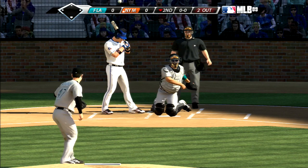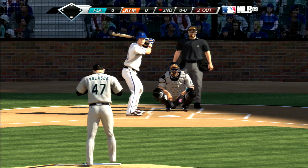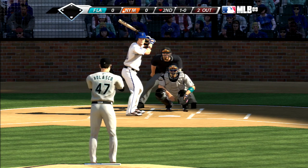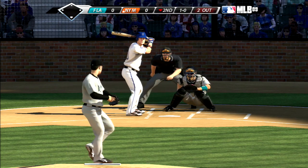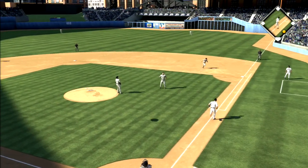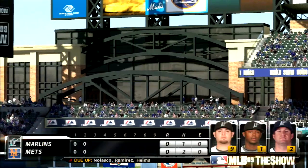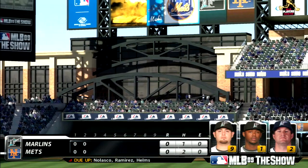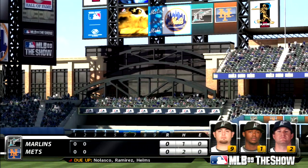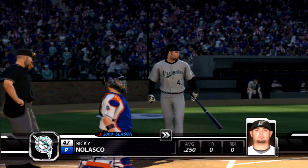Low for ball 1. Swinging, a high pop-up right near the mound. Helms is there to make the catch, and the side is retired. Nothing across here this half. We've played 2 full, and we are tied 0-0. Ricky Nolasco is ready to go here as we begin the 3rd.